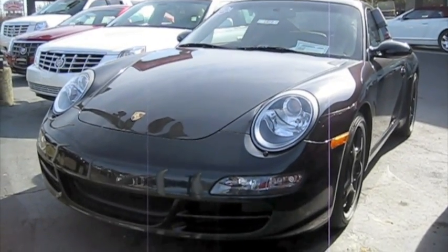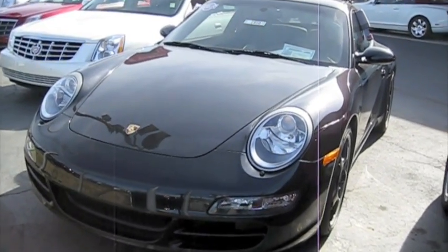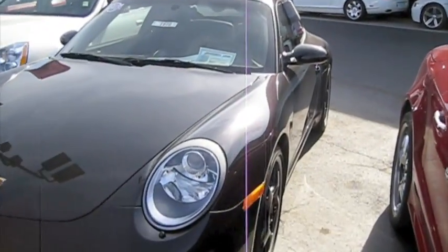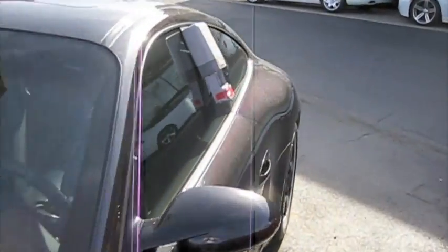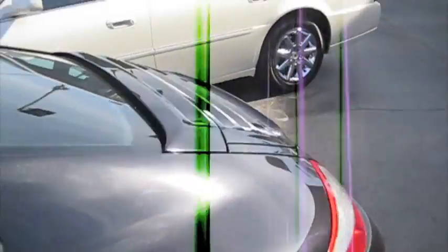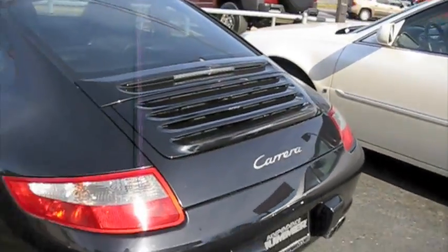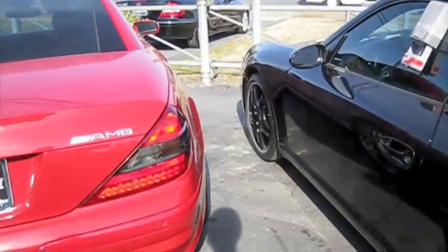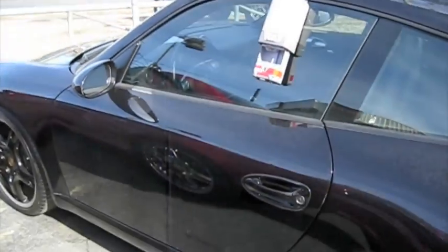I have a 2007 Porsche Carrera. I'm at Independence Hummer in Charlotte, North Carolina. This is going to be an in-depth tour of the Carrera. Start it up, show the exhaust, engine, pretty much everything you'd like to see on it. So, without further ado, we'll go ahead and start it up.